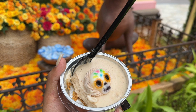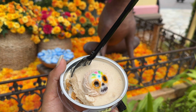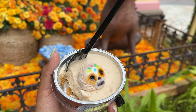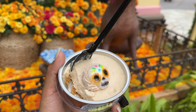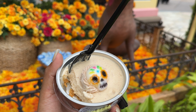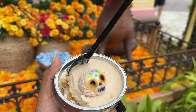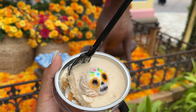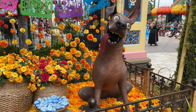Okay, I had two bites. My boyfriend had one. I'm a big fan of cheesecake, but I don't know if it's the cinnamon in the horchata, but this isn't hitting the way I thought it would. It is refreshing, but honestly, 5 out of 10. I would not get this again, and it is not worth the $6, in my personal opinion. But look how cute Dante is.